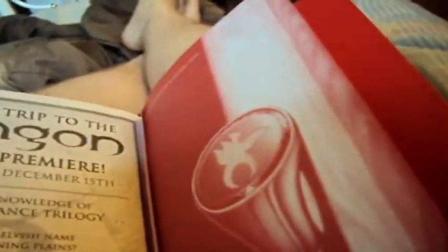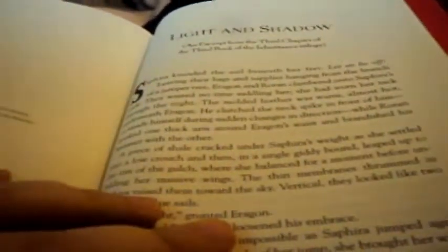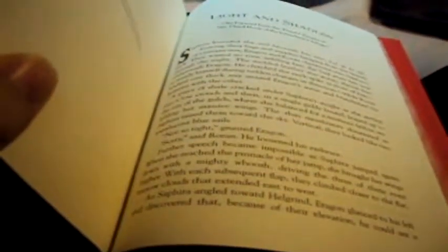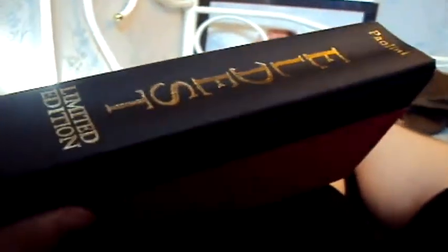And they made a movie out of the first book, and it sucked. Let's see, where is this? What chapter is this? This is Light and Shadow, an excerpt from the 3rd chapter of the 3rd book. Oh yeah, that's when they return to Trondheim. I remember that. Anyway, I'm going to go ahead and read this one next. It'll be pretty cool. There's this poster thing in here too. I tried keeping it in the book, but it just doesn't want to stay. It's like a poster.